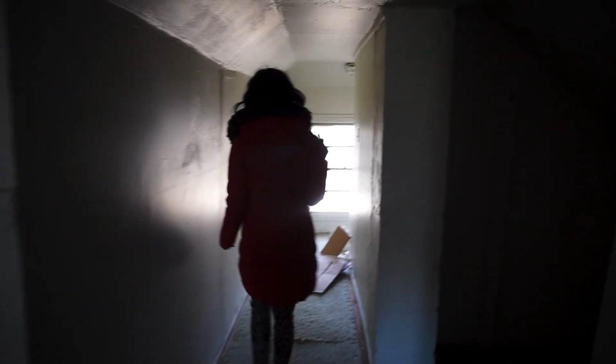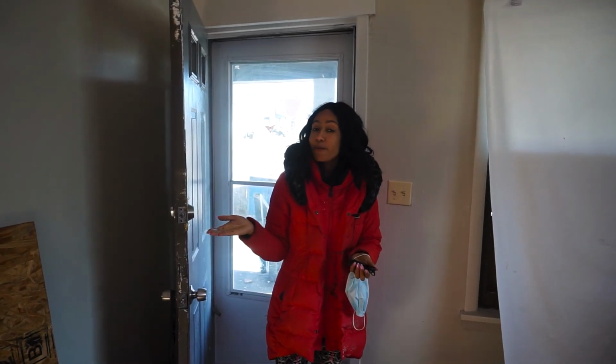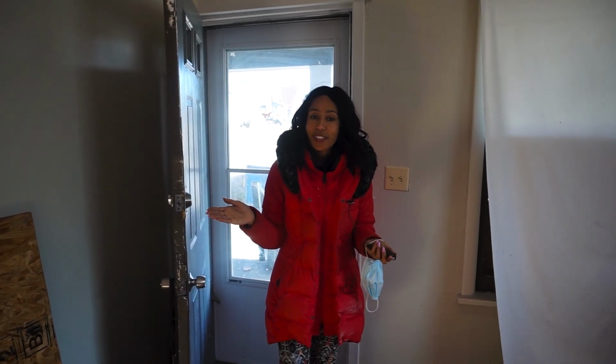Closet space. This is all gonna be new flooring, so I can't wait to show you guys that when it's finished. Alrighty, so this is the before. I will see you guys in a few short weeks to see the after. Bye.